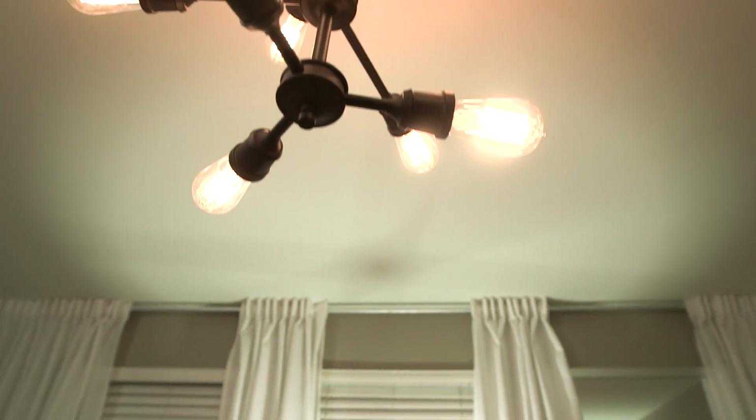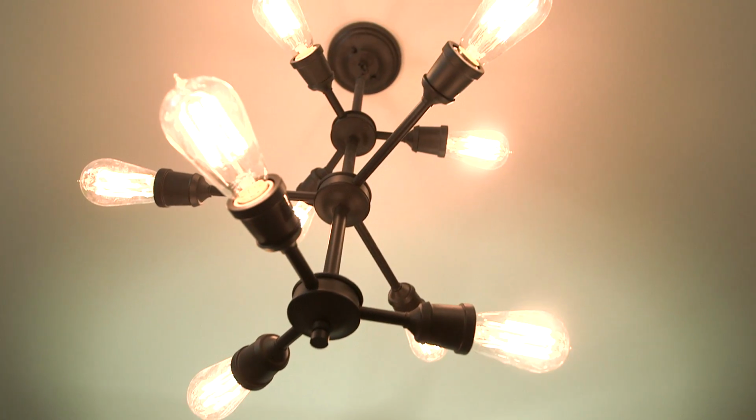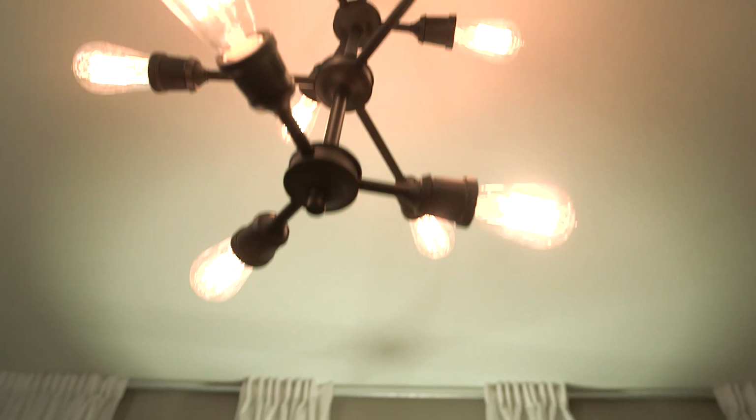Here's the last thing. I painted this one room, all of it, well, I didn't paint it, I had someone paint it, Indian River by Benjamin Moore, one of my favorite all-time colors. We topped it off with this absolutely amazing Sputnik ceiling fixture. Love it, love it, love it, and it's Edison bulbs.